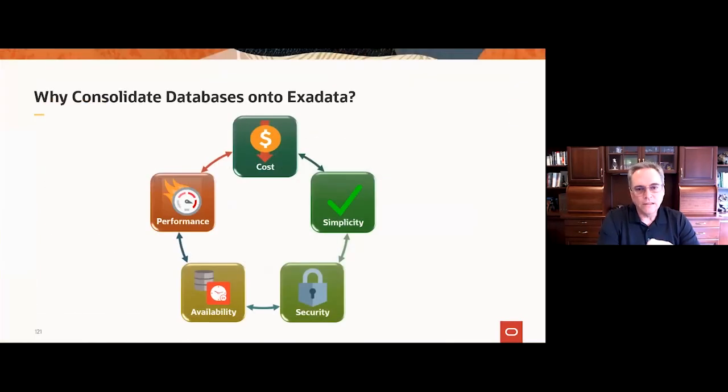When we talk about consolidating databases, there are 5 factors to consider. Our primary goals are to reduce cost, simplify operations, and improve our security posture. At the same time, we need to ensure availability to the business, and we need to provide the right level of performance. Consolidating databases is a matter of balancing all 5 of these factors.